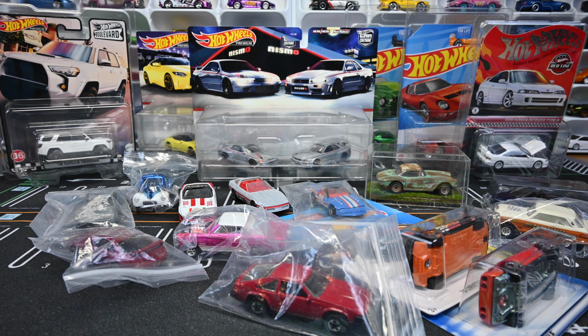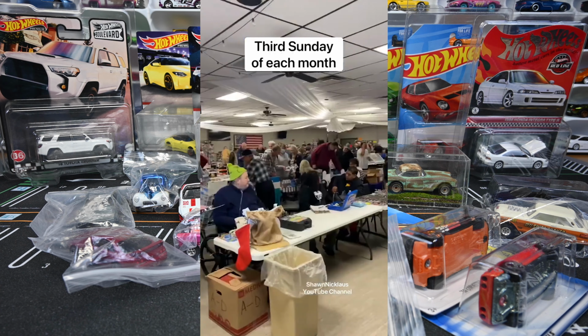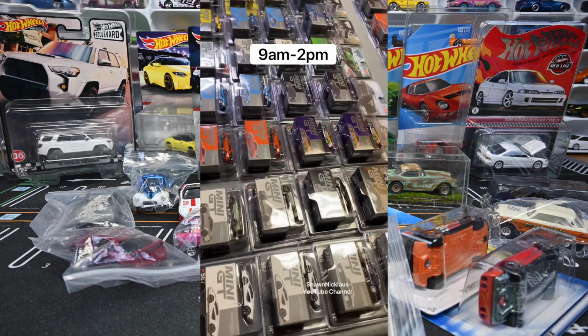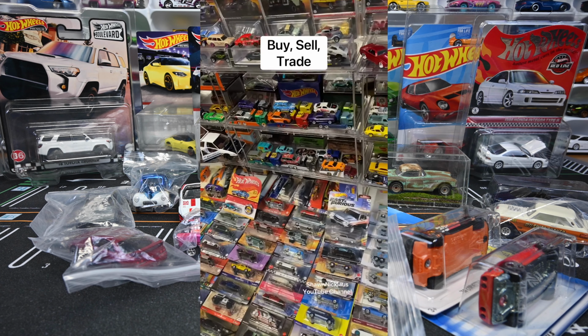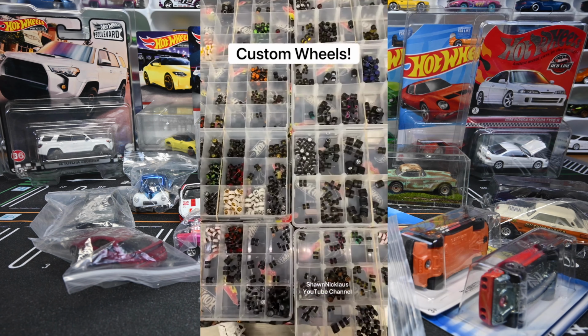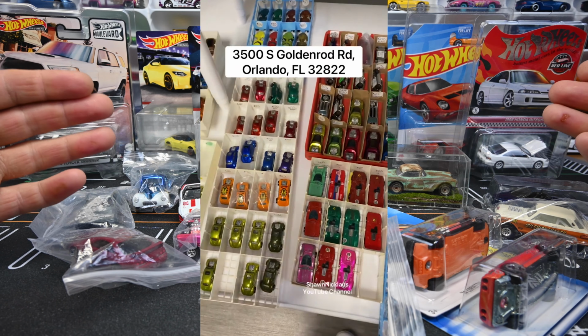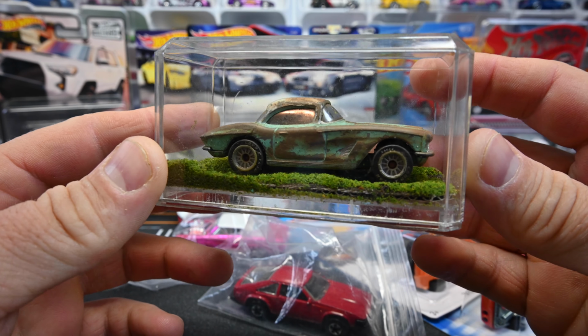Today, we are checking out my latest haul from the Central Florida Diecast Show that is held in Orlando, Florida. I go there once a month. It's held on the third Sunday of every month, and there's just awesome stuff. It's a show that you guys do not want to miss out on, I swear. I got a good haul here, so I want to go over it and show you guys everything that I got. First up, I really want to show you guys this awesome C1 Corvette.